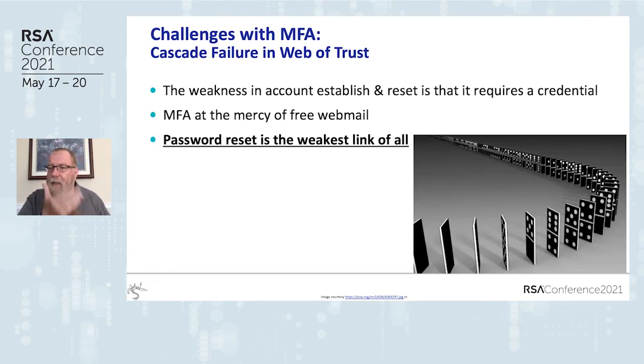And finally, probably the weakest issue we have with multi-factor authentication is account establishment and reset. You see, the thing is, to establish an account, to reset an account, you have to have a credential. It's part of the gig. If you don't have a credential, you can't prove you are you to reset the other credentials. And a lot of MFA solutions break down to free webmail. At the end of the day, if you can answer the webmail, then I can do an account reset and I can go out to the webmail and I can answer the email. You must be you. And we've seen that emails are readily compromised.